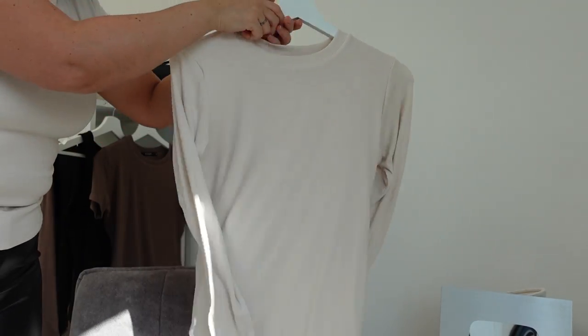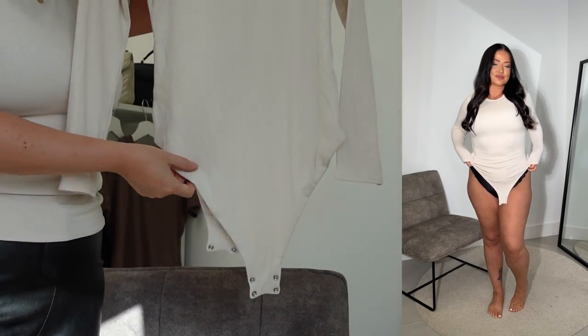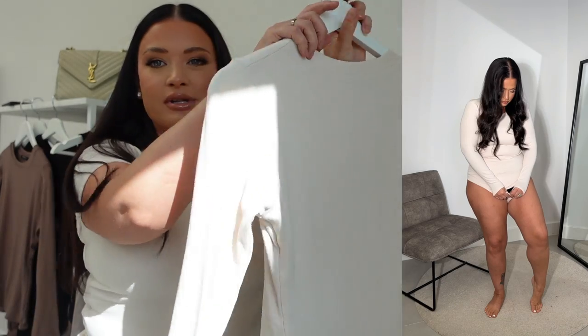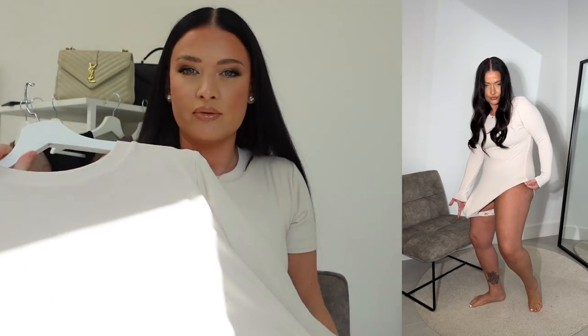This one is also coming in coconut, and this is how it looks as a bodysuit in coconut. It is a brief again, so nice and full coverage at the bum. Nothing's going to be going up your bum like we hate so much with bodysuits. All our bodysuits are longer in the body, as you guys know. Full coverage on the bum, not uncomfortable in any way.